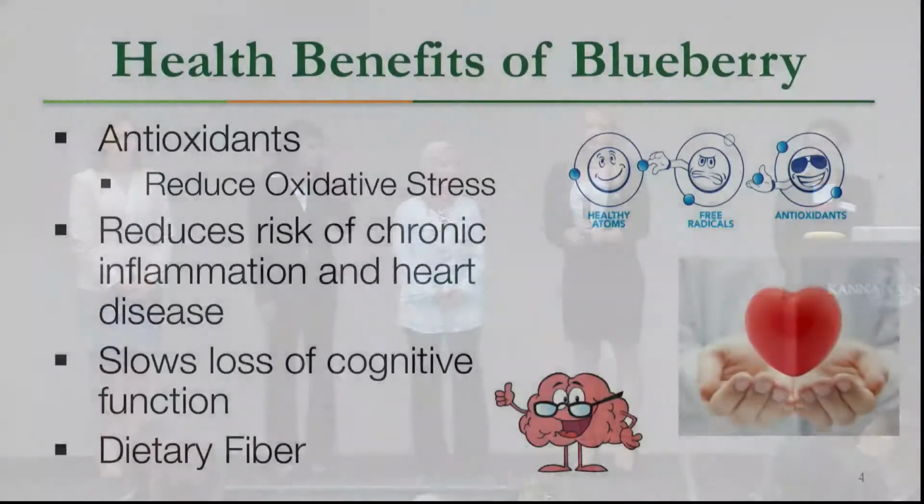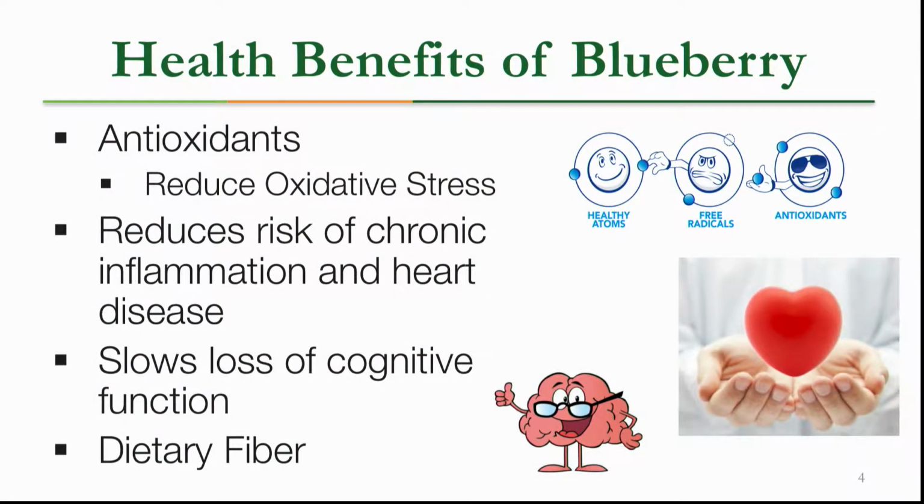Blueberries offer a whole bunch of health benefits because of their potent antioxidant capacity. Antioxidants donate an electron to stabilize free radicals in the body that damage healthy cells by taking electrons from them. This reduces oxidative stress, one form of which is inflammation. So this reduces the risk of chronic inflammation and heart disease.